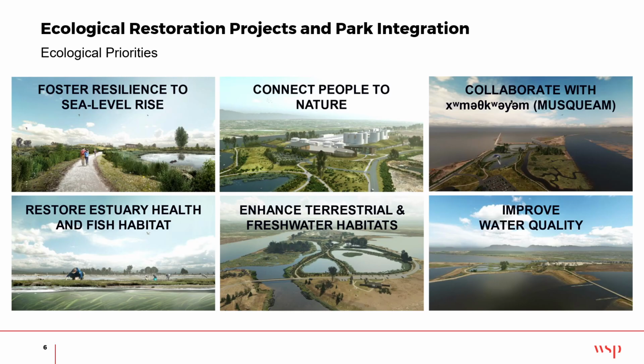As I said at the beginning of the presentation, we are looking to collaborate with Musqueam and insert some of their traditional knowledge and values into the design and the execution of our projects. We're also looking to restore estuary and fish habitat. There are a number of projects to create new off-channel streams and habitat for fish, and also to improve fresh and saltwater mixing and conductivity.